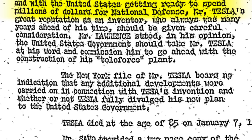So was the United States in the 1930s actually interested in building Tesla's defensive shield? With the United States getting ready to spend millions of dollars for national defense, Mr.